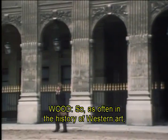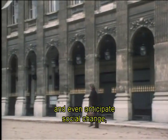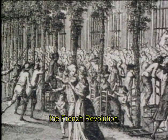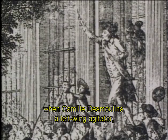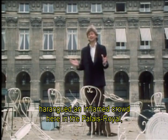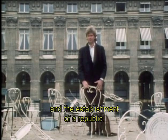So, as often in the history of Western art, changes in ways of seeing coincide with and even anticipate social change. And so it was in the build-up to the French Revolution. The Saturday night fever of revolution began in earnest when Camille Desmoulins, a left-wing agitator, harangued an inflamed crowd here in the Palais Royal, calling for the overthrow of the monarchy and the establishment of a republic.